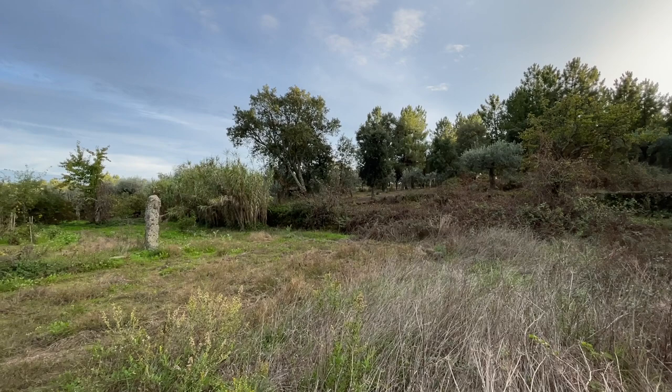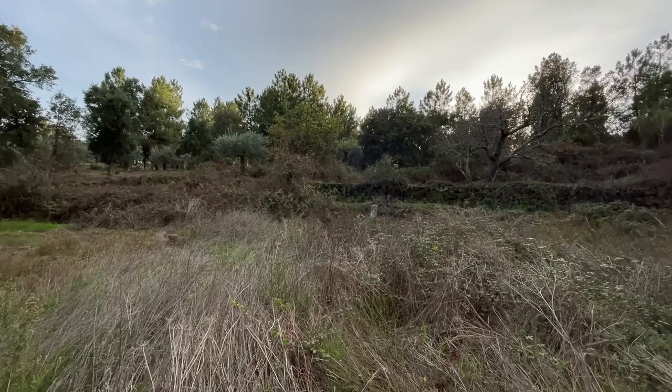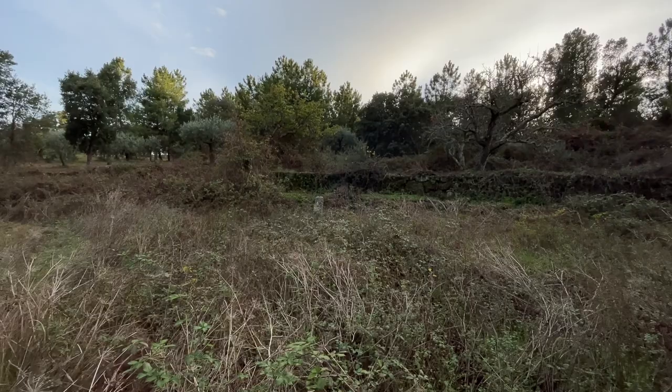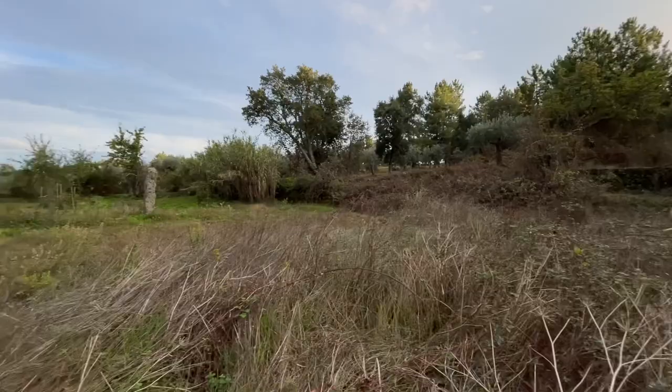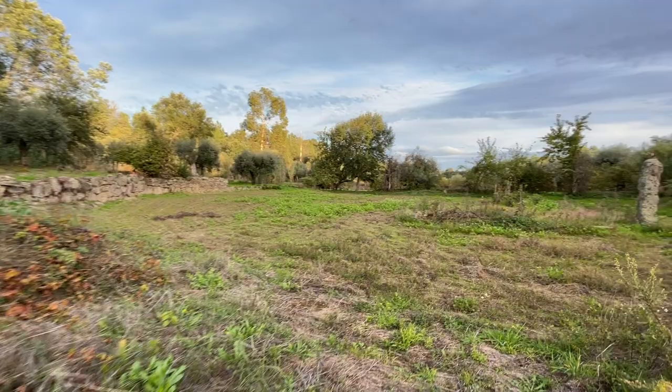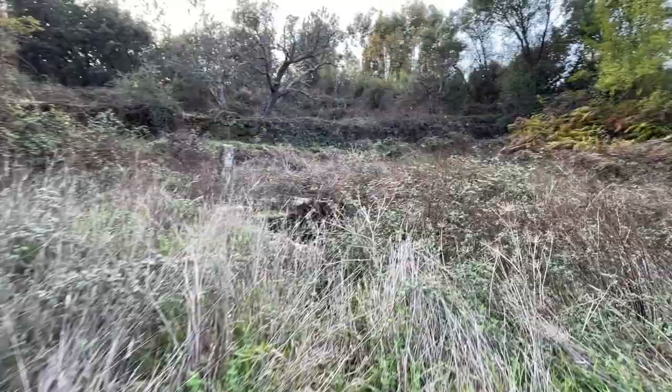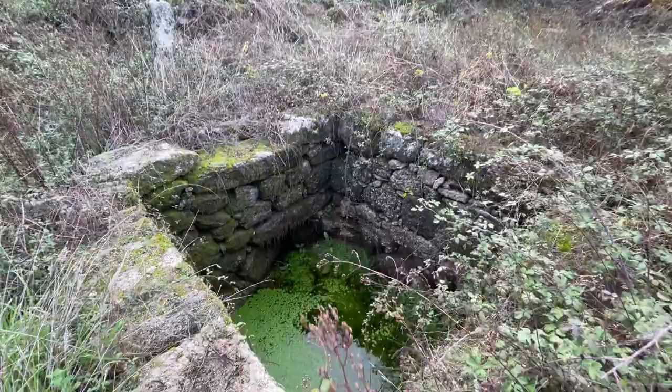And that's it. You have another well there, if you see, the stone. It's another well. It's not clear air, it's not easy to see all the wells, but we have a lot of wells and water here, of course, compared to that region. Okay.